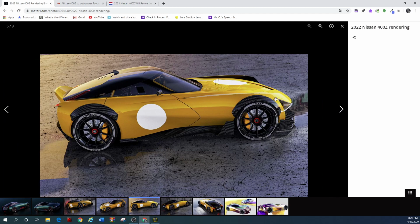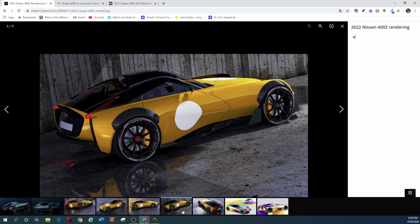Here's another side picture, and this one looks gorgeous. I think it's strikingly gorgeous, but I don't think it's going to be anything close to this. We hope for the best. We aim for the sky and shoot for the stars, but I don't think it's going to happen. I don't think that it's going to come like this.